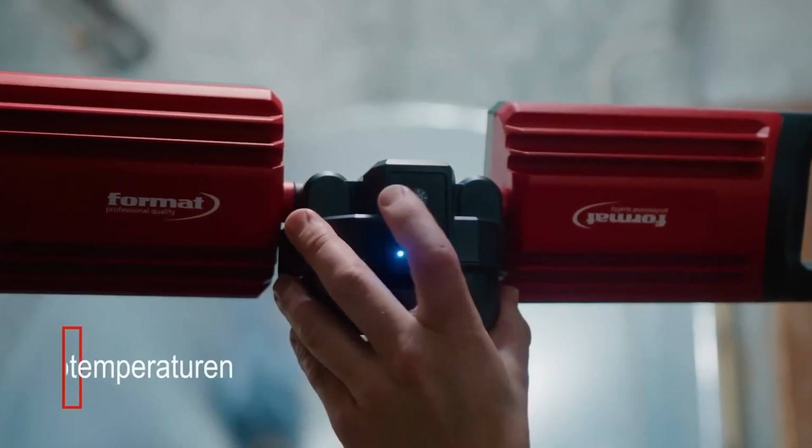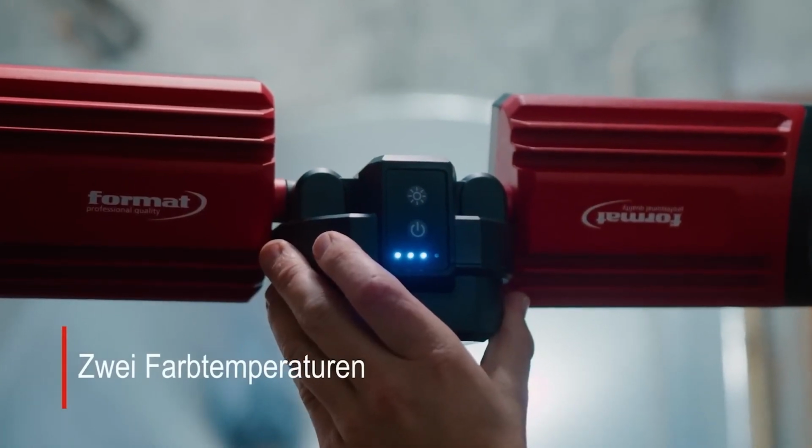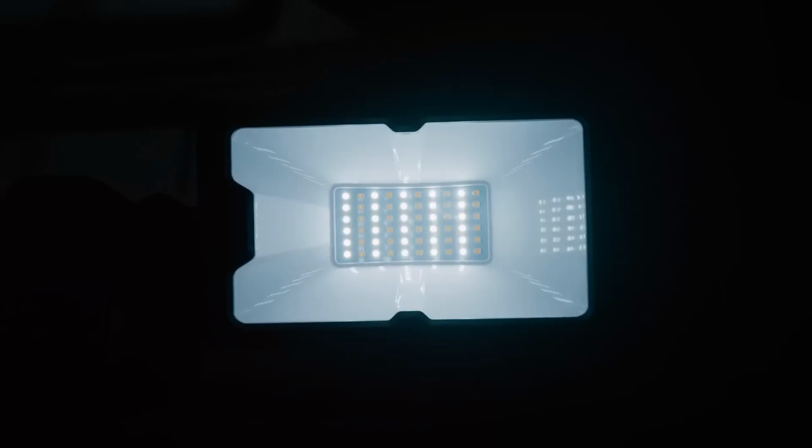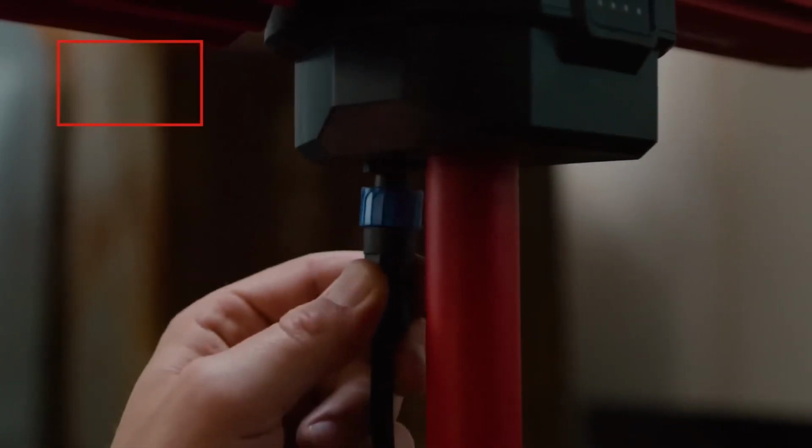Imagine a camping trip where this spotlight unfolds to brighten your campsite, or a mechanic using it to illuminate an engine compartment. The Format Folding Spotlight is a versatile tool for professionals and hobbyists alike.